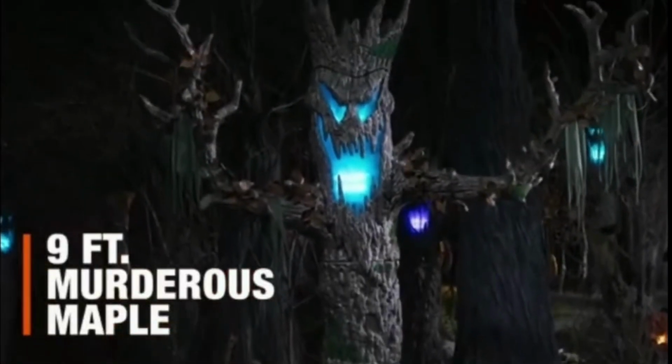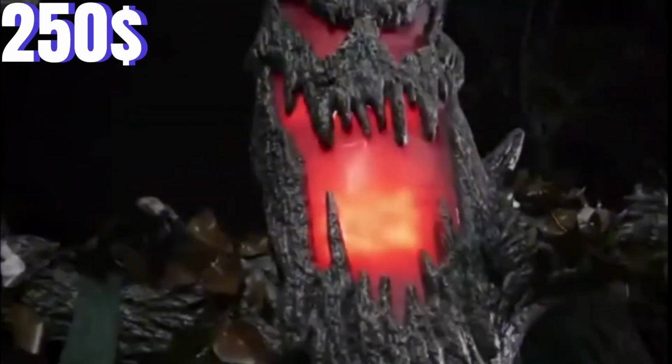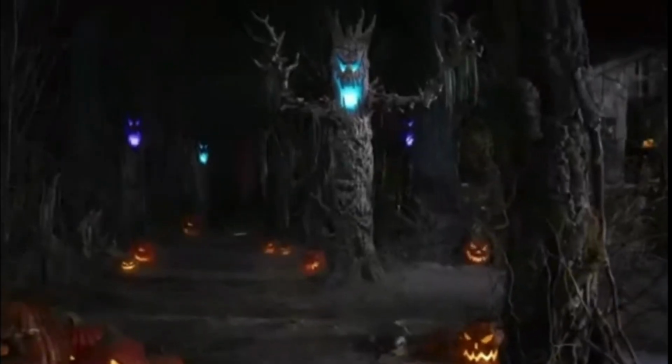He has the same LED face. The face looks super scary. All of the lace and stuff on this guy is absolutely sick. He is $250, which is a steal for this prop. He's almost 10 feet. It's insane. Oh my god.